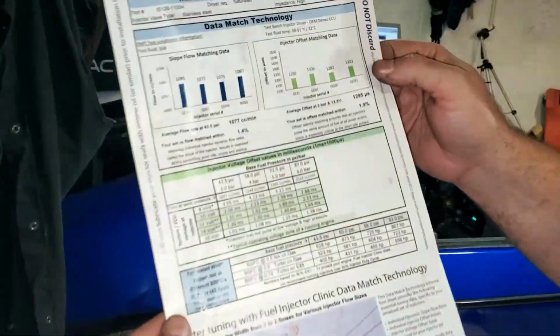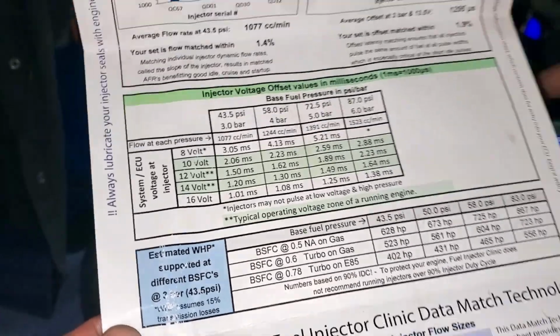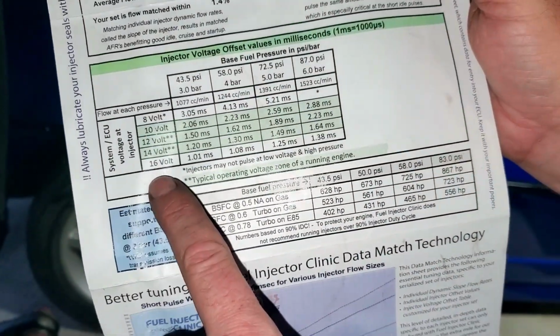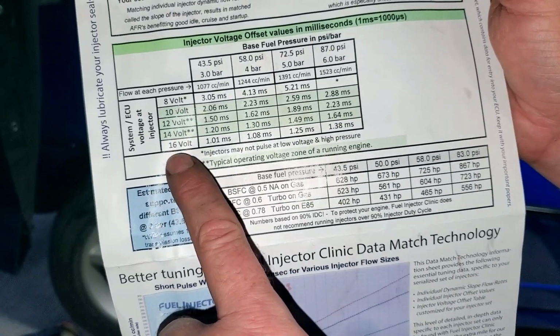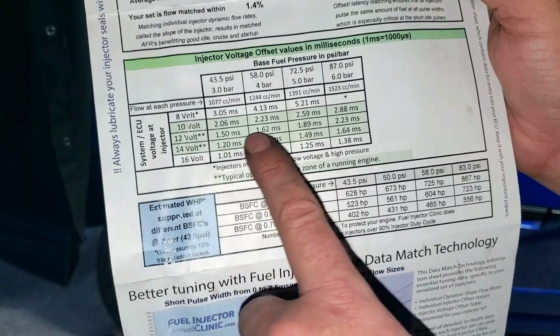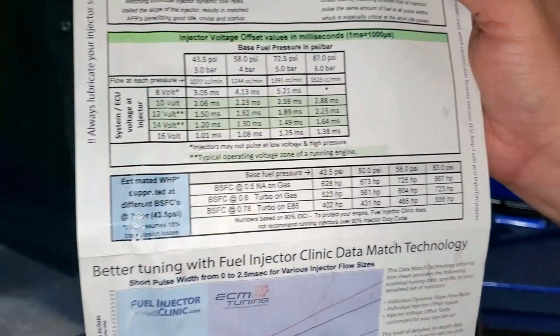Now, you should have seen me and Chase. I am no tuner, but we're trying to go through this and get all this information into the Haltech, and the Honda ECU asks for a bunch of different values. It wants 15 volts, it wants 13 volts, it wants 11, and it wants a 9. So we just divided the difference between each set of numbers to put them in there for the battery voltage versus injector dead time. I think we got it right.